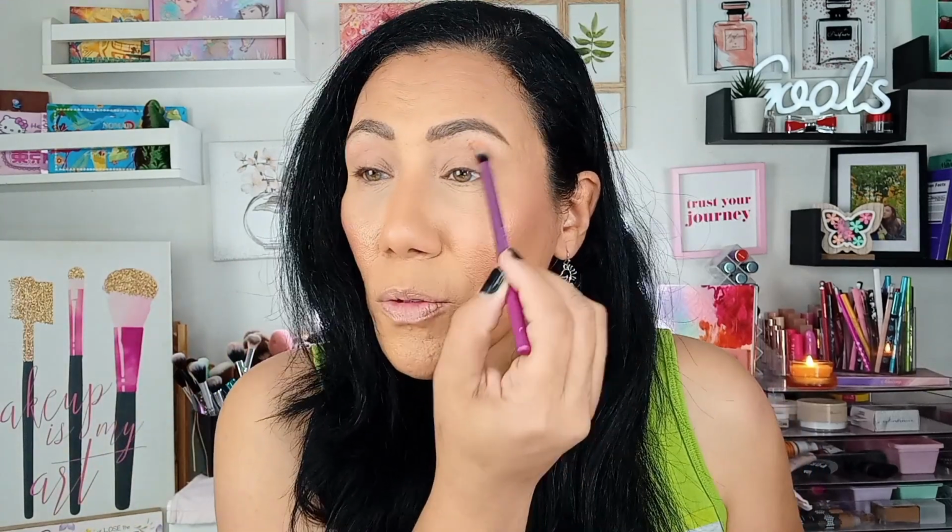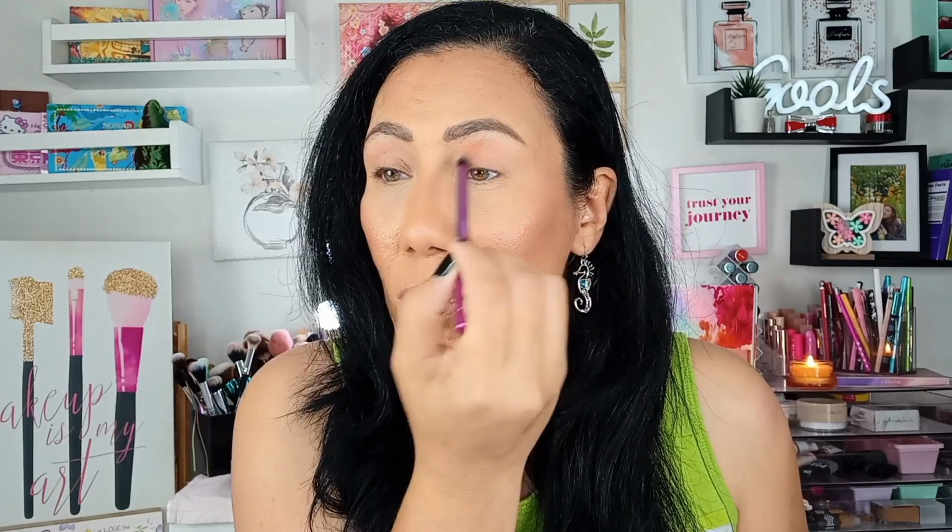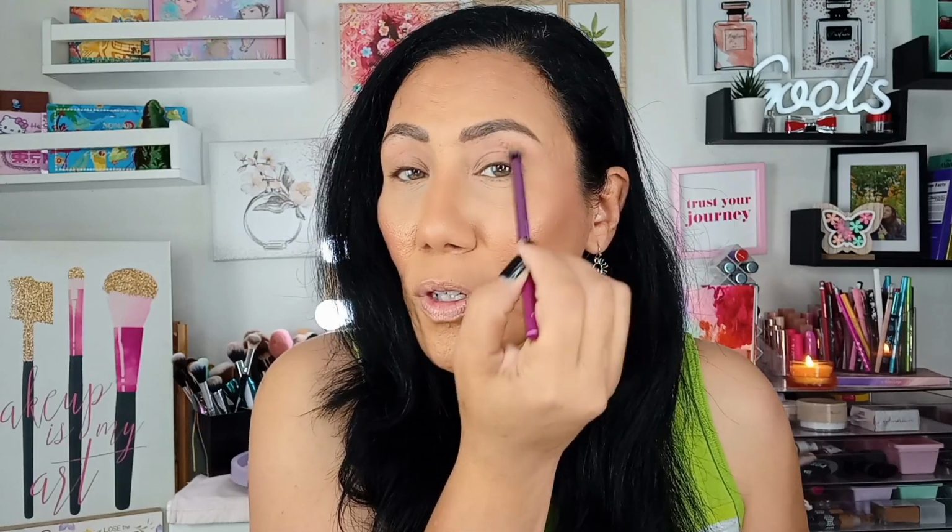It's not super pigmented, but it's as pigmented as I'm needing. I'm really liking that. Sometimes pastels don't show up really well against my skin tone, but that is showing up really well. I'm already impressed. Very smooth shade.